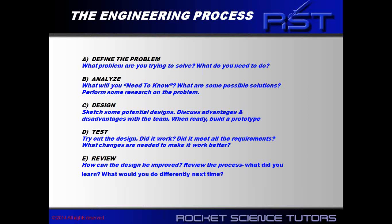So today we were invited in to talk about the engineering process, and the engineering process is a very simple concept. However, students probably are not typically taught this way as part of their normal math class or their normal science class. But as you look at what it is, it's really simple: you want to create something. So as part of that, you have to define exactly what the problem is that you're trying to solve, what it is you want to create.